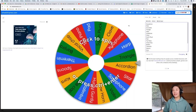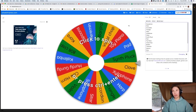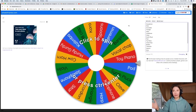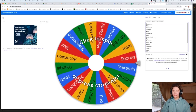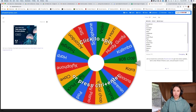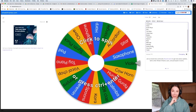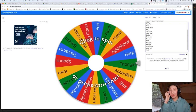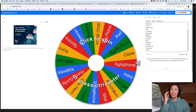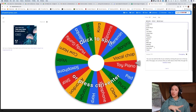So what I did here is I created my own wheel with many different types of instruments on it. As you can see, some of them are pretty common instruments like saxophone, pad, vocal chop. Others are not so common. A hurdy-gurdy, a cow horn, banjira. I'll be honest with you, I don't know what that sounds like. A toy piano. We've got some interesting choices in here.